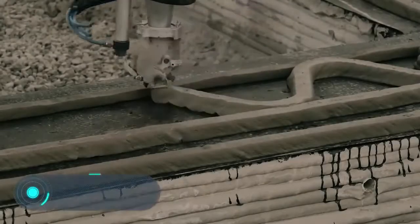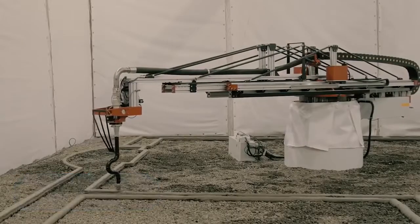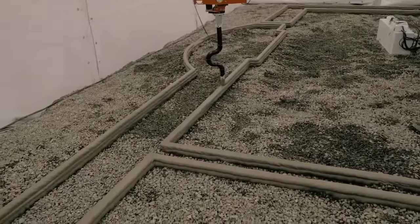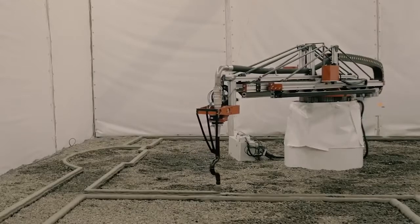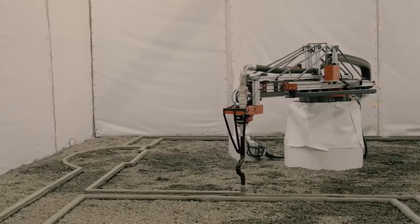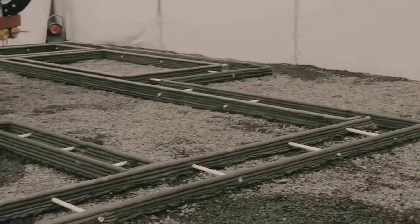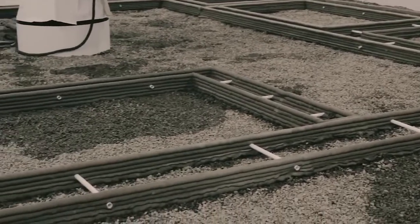APIS Cor. Construction has always been a complex and time-consuming process. But as technology advances, this has changed. The construction of new buildings using 3D printing is one of the most popular processes on the market today. The novelty of this industry is mobile printing. The APIS Cor 3D mobile printer prints while inside the building under construction.